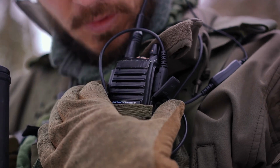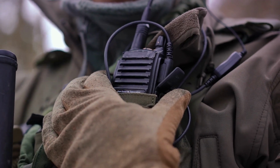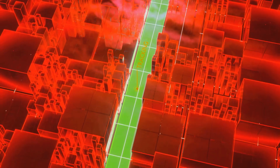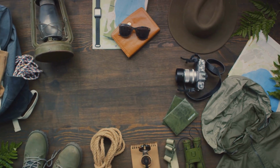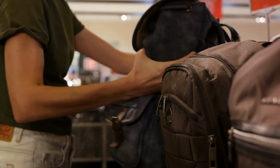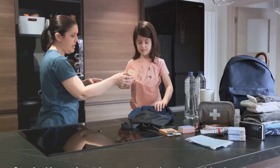These are not just gadgets, they're lifelines. They can guide you through unfamiliar territory, keep you connected with your group, and even provide a sense of security in uncertain times. So, don't underestimate the importance of having a detailed city map and a two-way radio as part of your urban survival gear. Remember, in the face of adversity, knowledge is power, and having the right tools at your disposal can make all the difference. So, equip yourself wisely, and you'll be ready to face whatever challenges the urban jungle throws your way.